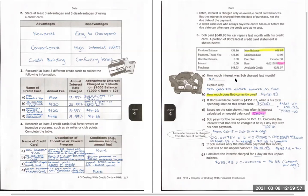Question A says, how much interest was Bob charged last month? So if we look over here, his previous balance was $431.16. He made a payment for the same amount. His overdue balance was $0, so he didn't have to pay any extra money because he paid it on time. And his interest was $0. Why was his interest $0? Well, he paid his bill on time, so he didn't collect any interest. Therefore, the answer for A is $0. Bob paid his entire balance on time, so he avoided interest charges.